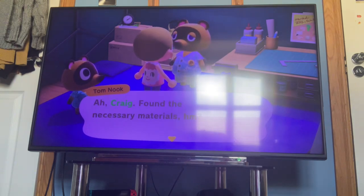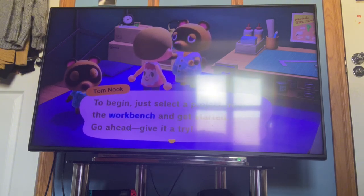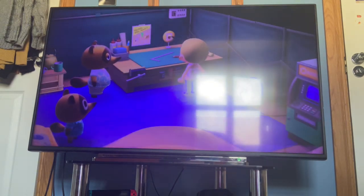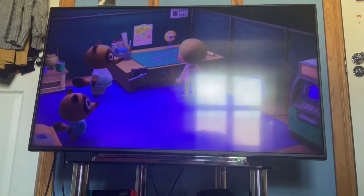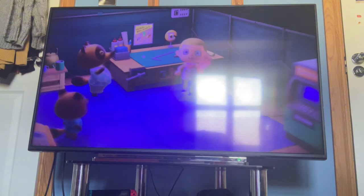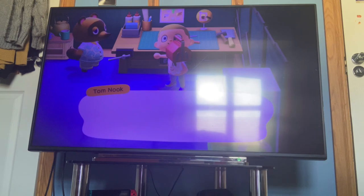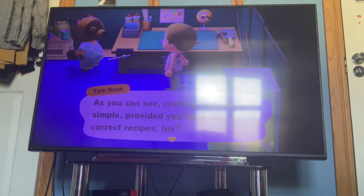Correct. Found the materials. Well then, let's get started on crafting that fishing rod. Yes, yes. To begin, just select the project from the workbench and get started. Go ahead and give it a try. Oh, I see. I already have like 5 tree branches. Perfect. I made a flimsy fishing rod. Yes, that was perfect. As you can see, crafting is quite simple.